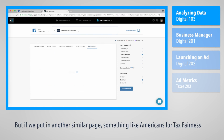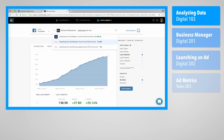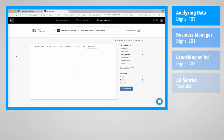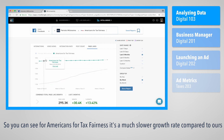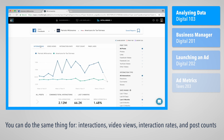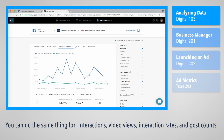But if we put in another similar page, something like Americans for Tax Fairness, you begin to get a much better idea of how the two compare to each other. So you can see, for Americans for Tax Fairness, it's a much slower growth rate compared to ours. You can do the same thing for interactions, video views, interaction rates, and post counts.